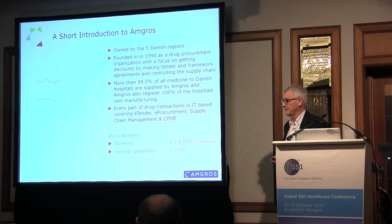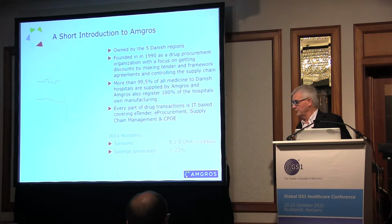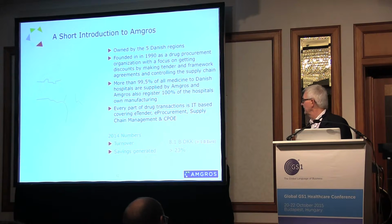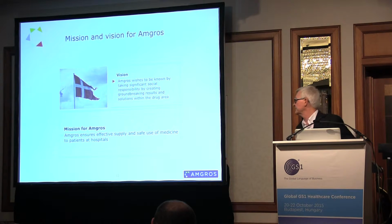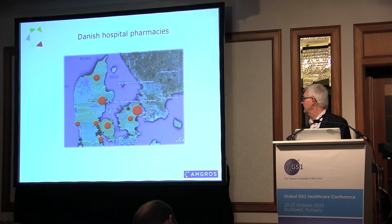Apart from that, we have very close contact and collaboration with hospital pharmacies, and we are developing IT solutions and using e-tender, e-procurement, supply chain management, and CDOE widely all over Denmark, but it's not implemented in the same way everywhere. Our mission is to ensure effective supply and safe use of medicine to the patients at hospitals, and we concentrate a lot on that.